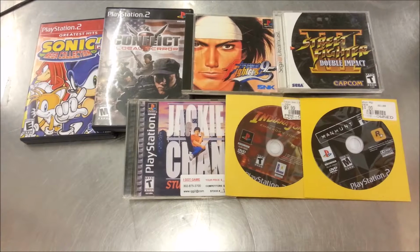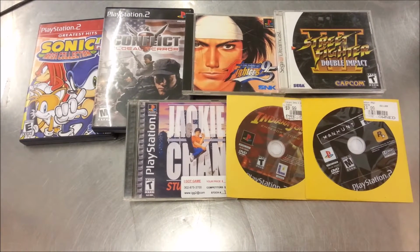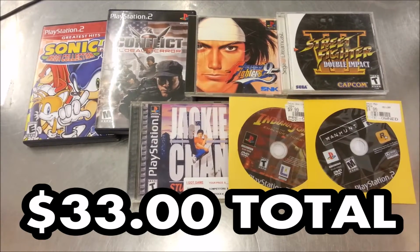I got Stuntmaster, a few random PS2 games, and 2 games I had set aside from that bag of Dreamcast and import titles I showed in the previous Finds episode. All of this gaming goodness for only $33.